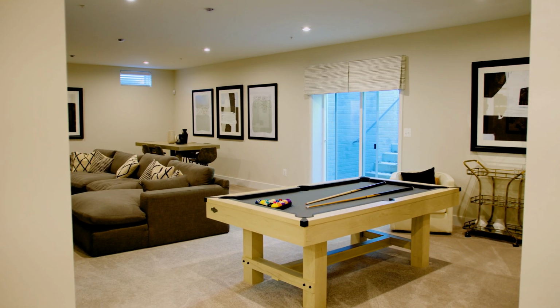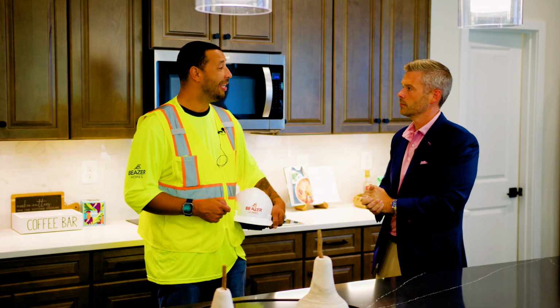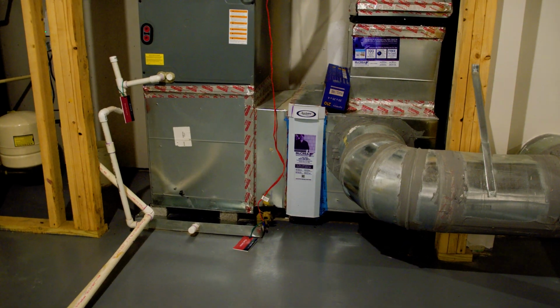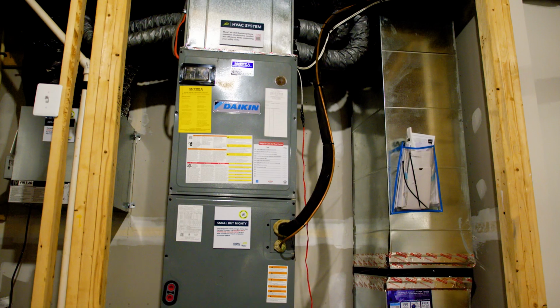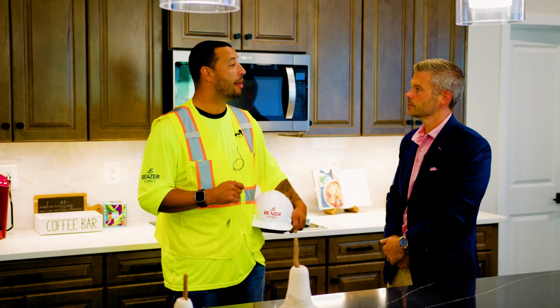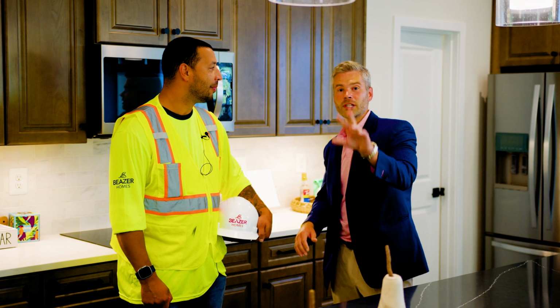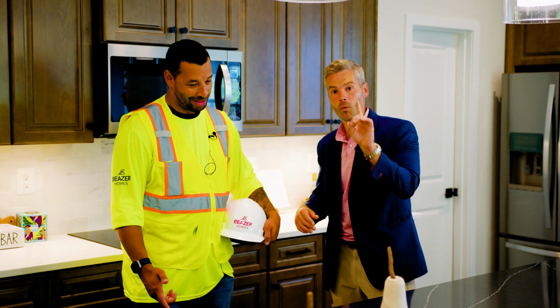Instead of conventional heating, what this home has that's different is a RIA system. It is a fully balanced, manifold-driven HVAC system. Every room in every home has the same amount of CFMs, of pressure of air coming through it. Now for the consumers out there, there are 2 left, probably soon to be one left.